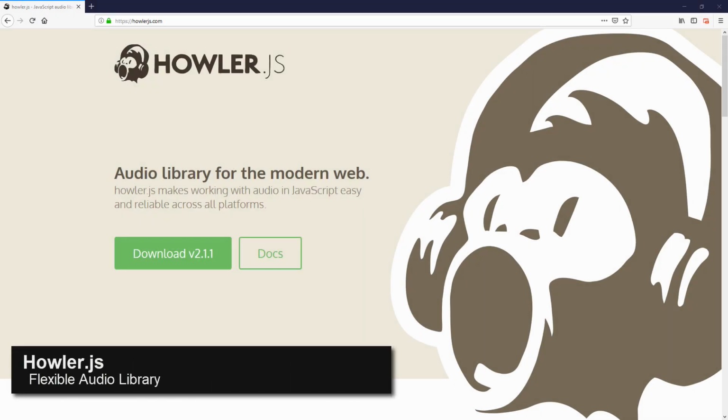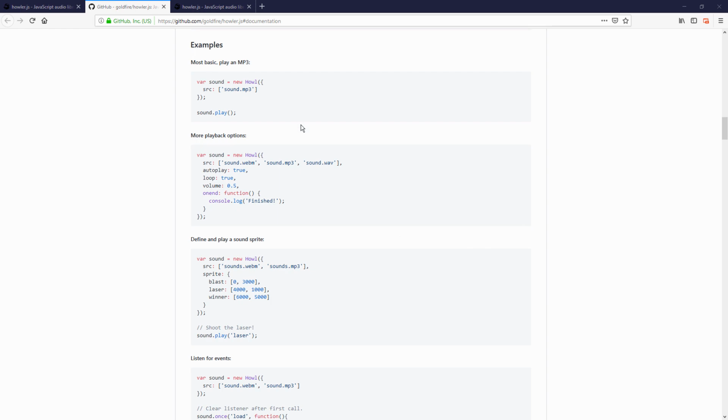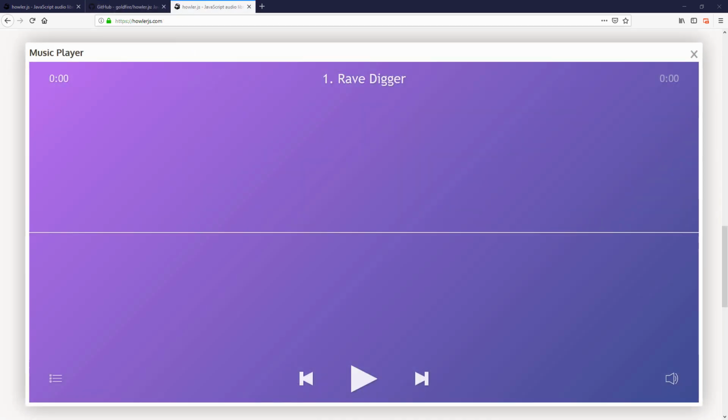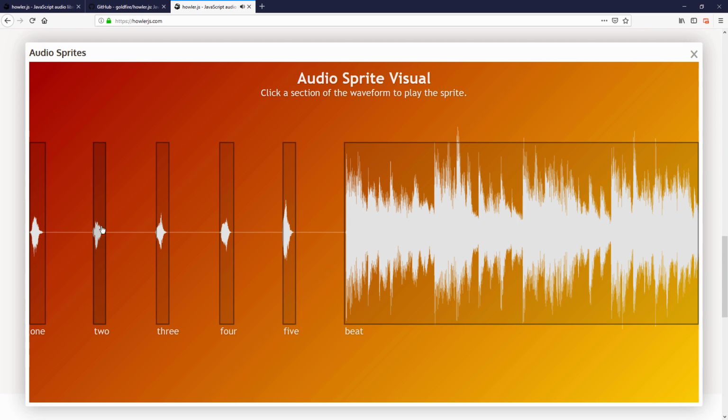If you are interested in adding sound effect to your website, Howler.js is the JavaScript library for you. With literally just a couple lines of JavaScript, you will be able to play any sound with extensive options such as volume control, fading, playback speed, and more. Additionally, Howler.js supports mobile playback as well.